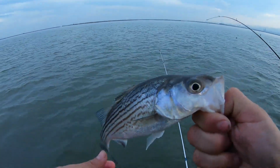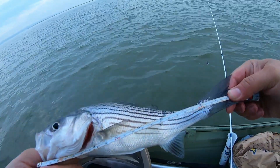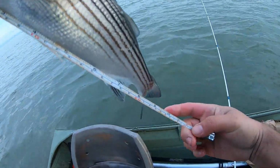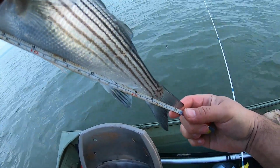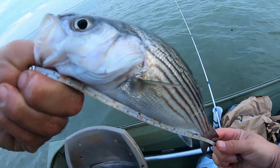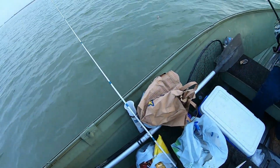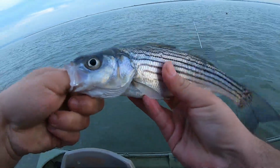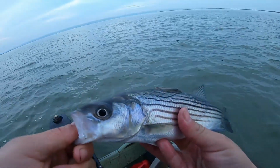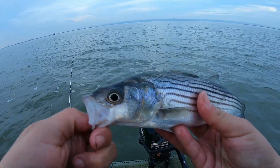Nice little fish. Hold on, let me measure this fish for you guys. Check it out. It's about 11 inches on the striper right here. Look at that, 11 inch striper. Pretty little fish. But yep, that's how we do it, y'all. We're gonna keep on fishing.